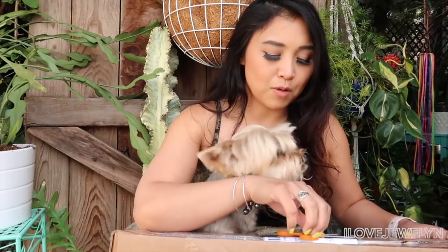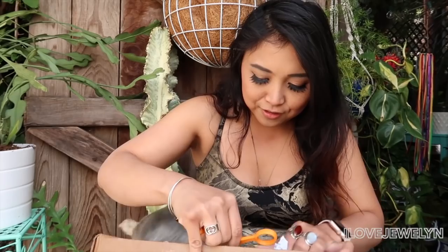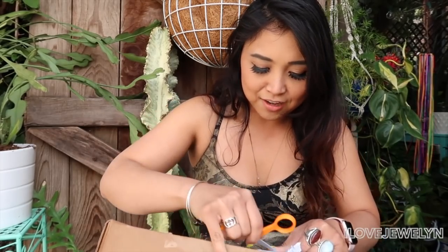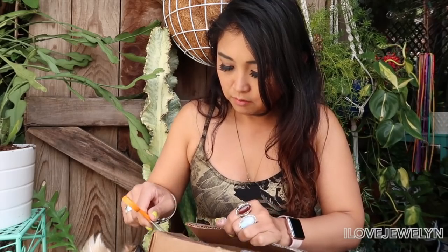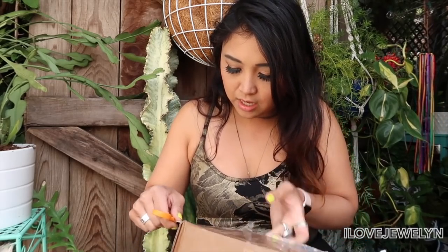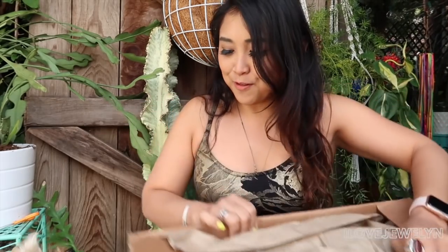Abby's here and she thinks it's for her. Come on up. Abby wants to help Mama open the package. What's in here, Abby? Careful. Oh, she's like, I don't know if there's any treats in here. Don't worry, Mama will get you a carrot after this, okay? This is Mommy's treat. Silly, you wanna come up here? The moment we've been all waiting for. Abby, this is not for you, honey.